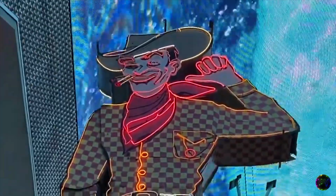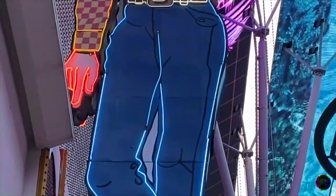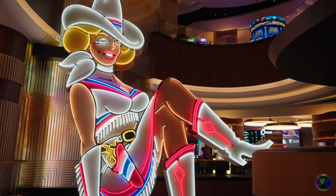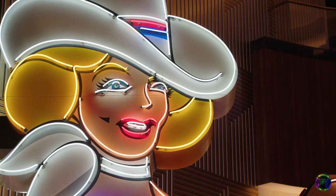Of course, you can't talk about neon signs in Las Vegas without talking about Vegas Vic. That's the iconic cowboy sign that everybody associates with Vegas. He used to be in front of a place called the Pioneer Club, but now he has his own spot. And if you're going to talk about Vegas Vic, you have to mention Vegas Vicky, who's a cowgirl who's also pretty iconic. As the story goes, Vegas Vic was lonely and needed a companion. So in 1980, they built Vegas Vicky.